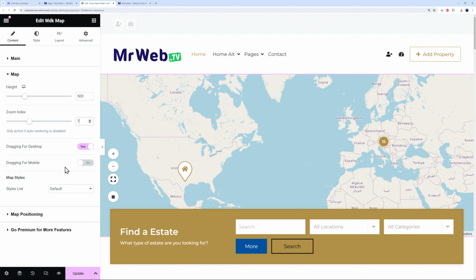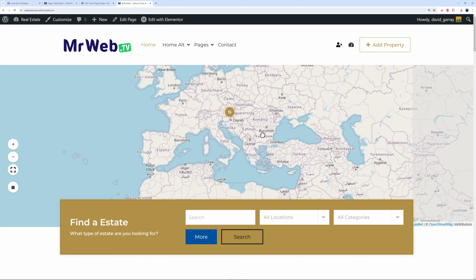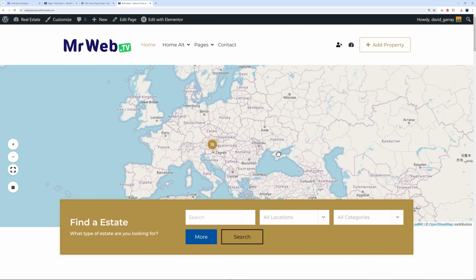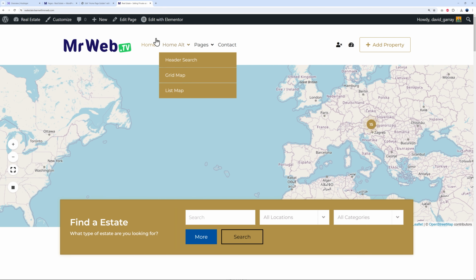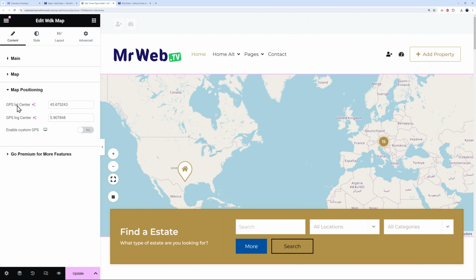Now you have the dragging for desktop and dragging for mobile. It's enabled on desktop, disabled on mobile. So what is this exactly? Well, here I'm going to grab the mouse, and as you can see, I can grab the map and move it as I see fit to find the location I'm looking for, okay? So this is a handy feature, quite intuitive as well, if you think of it. And that's basically it for the map. So you have the map positioning. I would leave it as it is as well.